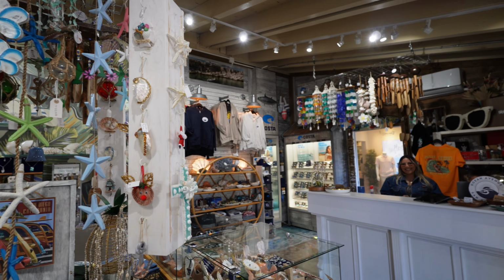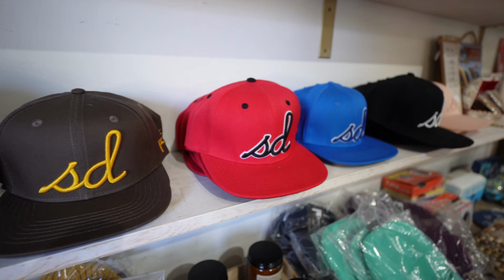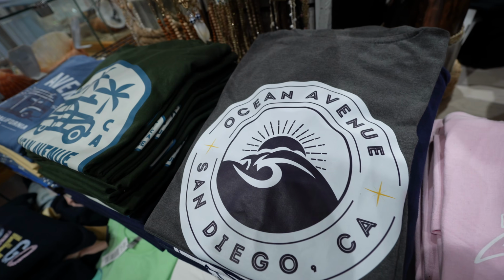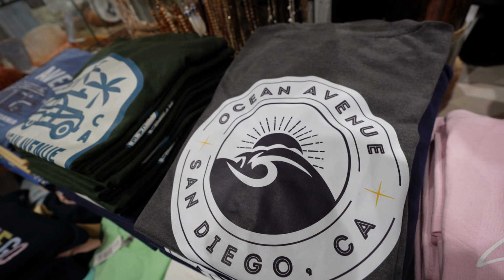And Costa sunglasses, so make sure you guys check it out. And these are the Mana Pono hats. You've seen me wear these in my other channel. There's some beanies too. And I do have this awesome shirt as well. You'll see me wearing it around San Diego this year on the new channel.